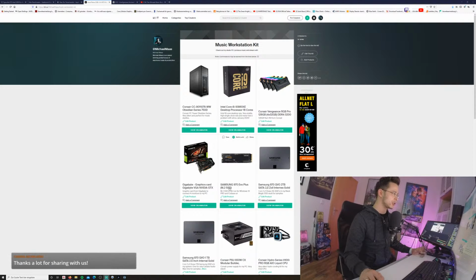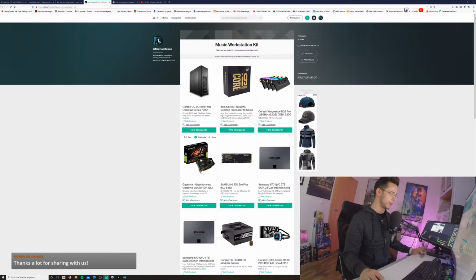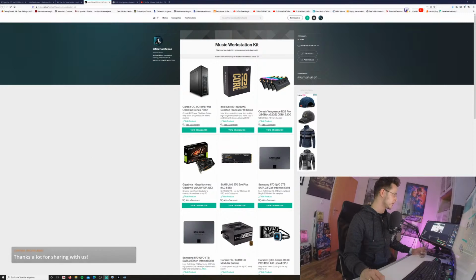So Max was asking what kind of graphics card I have. I have the Gigabyte GeForce GTX 1050 Ti, because it has 4 outputs in the back for possible 4 screens. Let's check if I missed some questions.